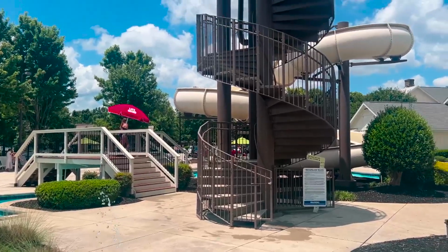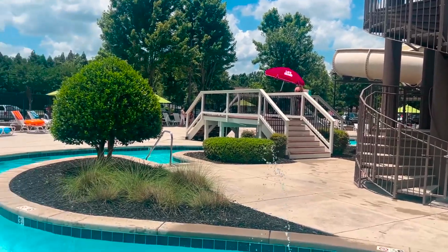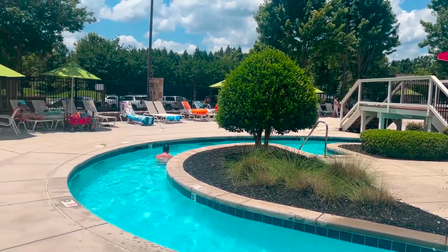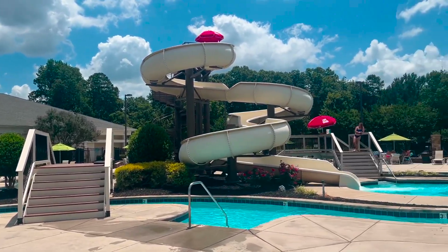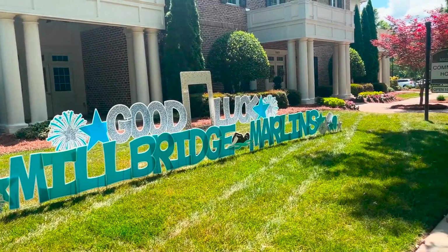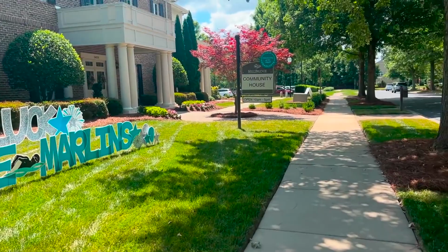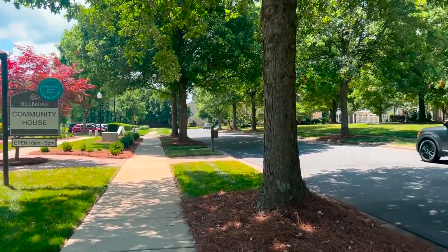If you're looking for a community that really embraces activities, recreation, and all of the things that you would expect from a large community like Milbridge, well, they have just an outstanding pool and recreation center. There's actually multiple pools with a splash pad, a slide, a lazy river. Their community center has an activities director, so there's planned activities for all age groups.